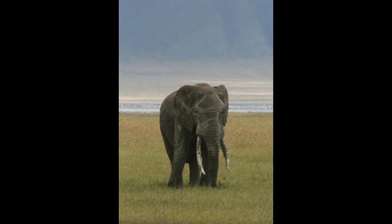Skin. Africans tend to have a more wrinkled hide and are mostly colored a darker shade of grey, veering towards black. Asians have a smoother, relatively wrinkle-free skin which is lighter in appearance.